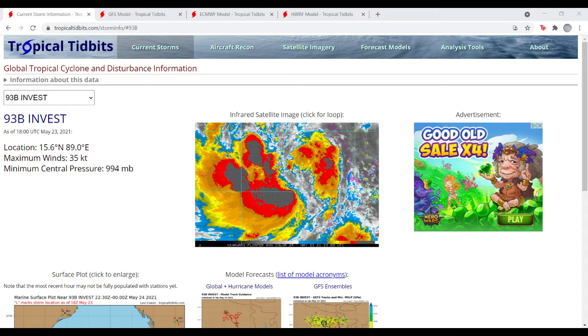Hello, guys, and welcome to the next update on Invest 93B. And as you can see, it's starting to get itself together here, but we'll go over that in a moment. Okay, this is located 15.6 north, 89.0 east. Maximum sustained winds are 35 knots or 40 miles an hour. Minimal central pressure is at 994 millibars. So you can see that this is deepening pretty nicely here.